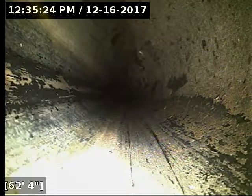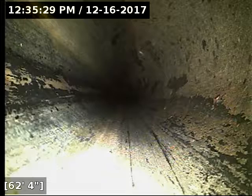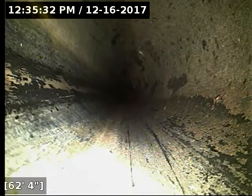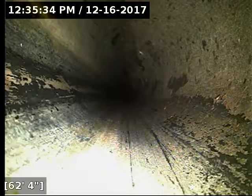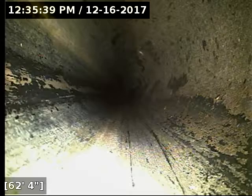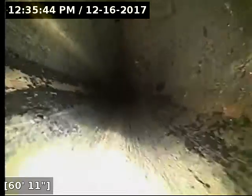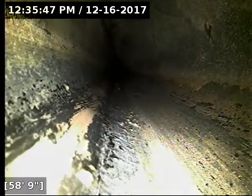Alright, due to the twists and turns there, my camera is not going to go any further. We're 62 feet in, but we're probably only a few feet from the very end of the line at this point. I'm going to go ahead and reel out here. Try and take another look at the pipe right inside the foundation. Once we got past that belly there, right off the bat, all the pipe beyond that is draining out well and is in good shape.